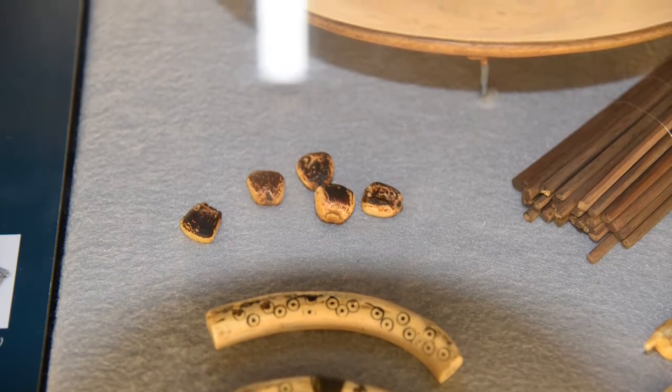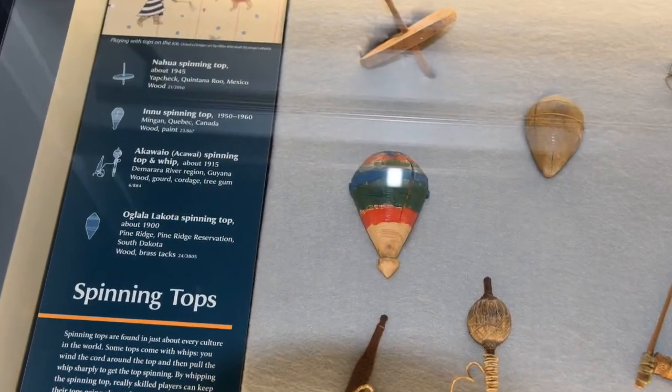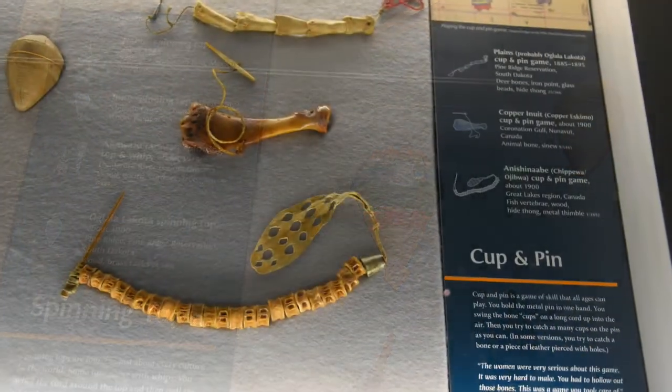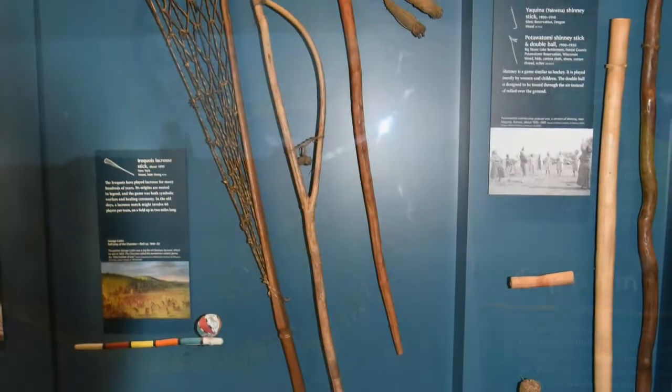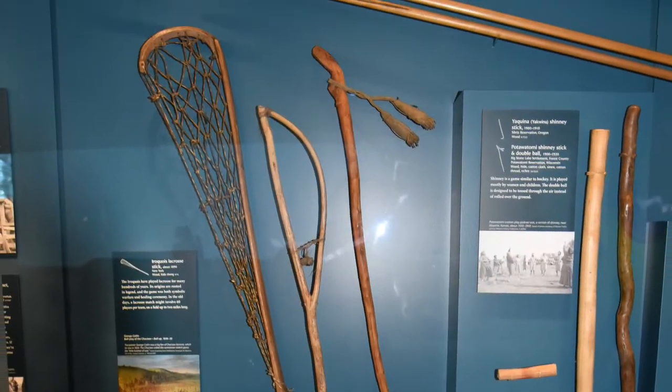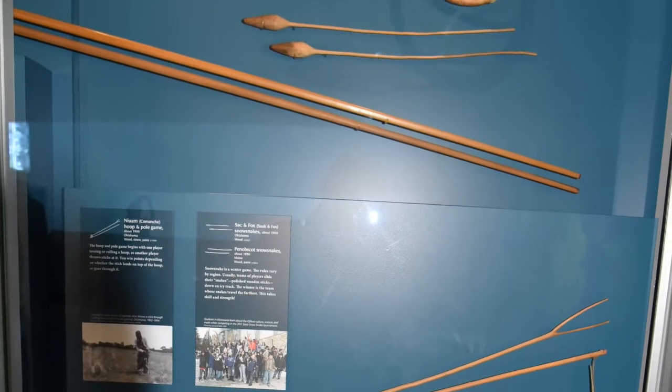And there's an effort to cover both traditional things that tribes did and modern things that tribes do that are still part of the culture. Stickballs.